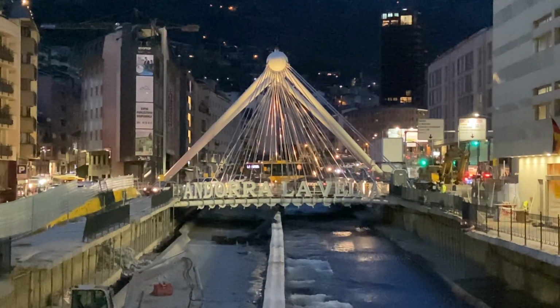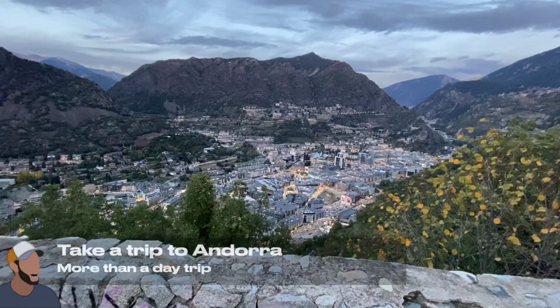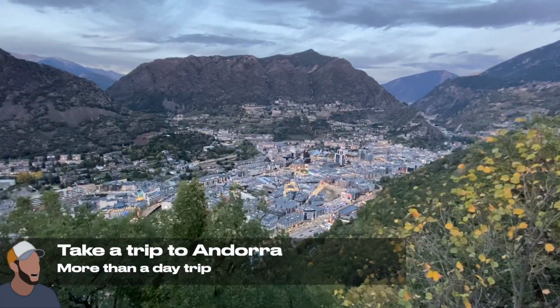One of the other things you can do is head on over to Andorra and check out some of the best slopes all around. I don't know if I recommend a full day trip. You might need a little bit more time, but if you're looking to ski, that's a thing to do. They've got all sorts of different packages leaving from Barcelona for weekend trips over to Andorra.